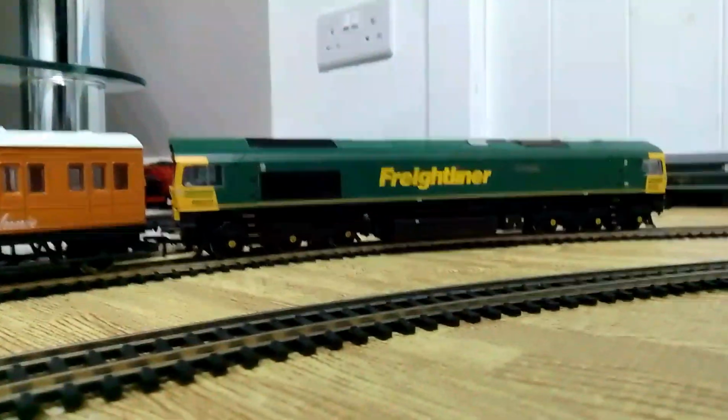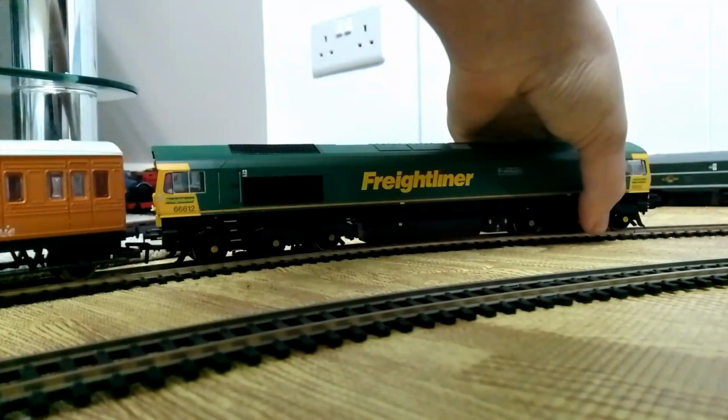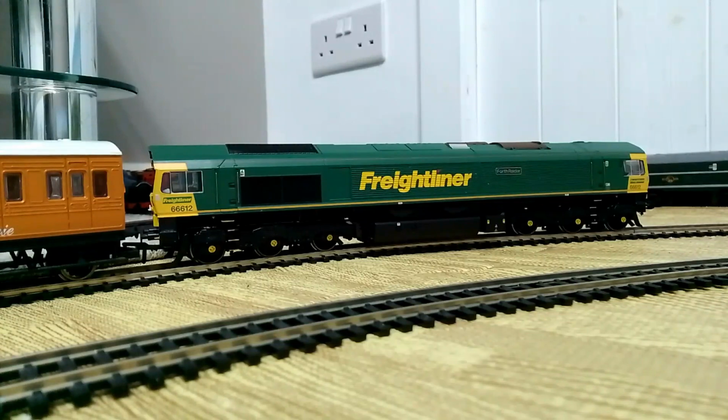So, as you can see here, I have got the class 66, the Frontline class 66, sorry, from Bachmann, ready to roll. I've just noticed that this wheel's not on the track yet. There we go. So I'm going to get this started, and then I'm going to put two more coaches on, and I'll get the 33. And then we have a first set of strength tests. Right, here we go. 22 coaches, 66.